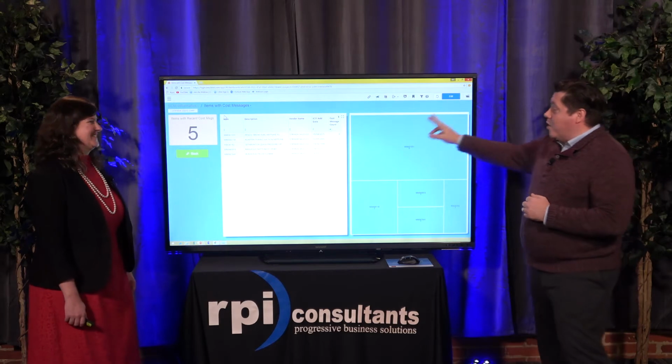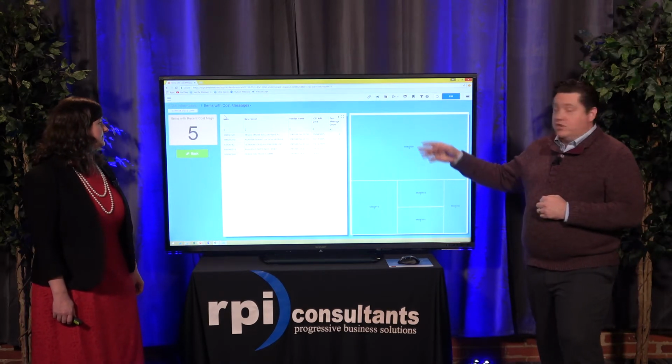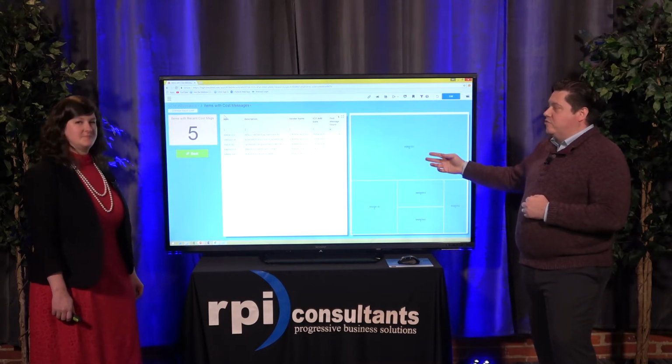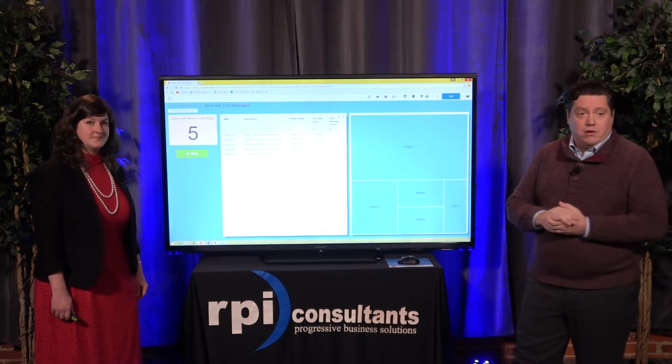So what I wanted to show you, we've got this nice tree view, and we can see which items, we're just looking at Stryker, but which items have the most cost messages, because obviously that's what we want to focus on first. So, did we have any questions come in, Logan?